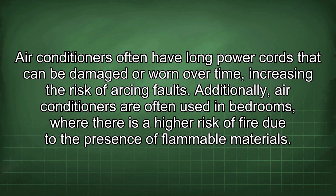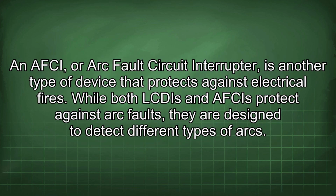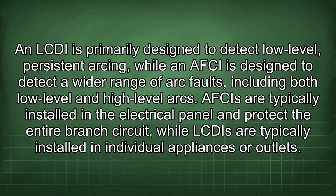An FSI, or arc fault circuit interrupter, is another type of device that protects against electrical fires. While both LCDIs and FSIs protect against arc faults, they are designed to detect different types of arcs. An LCDI is primarily designed to detect low-level, persistent arcing, while an FSI is designed to detect a wider range of arc faults, including both low-level and high-level arcs.